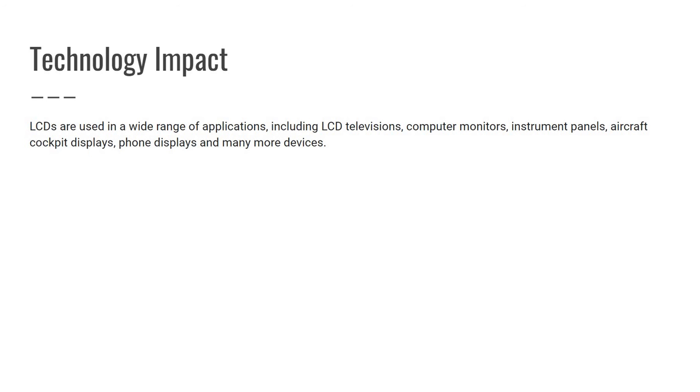LCDs are used in pretty much most modern day things, including TVs, monitors, instruments, aircraft cockpits, phones, and many more devices. Without LCDs, we'd definitely have worse TVs, but everything would also be a lot more expensive because this is currently one of the cheapest ways to produce monitors and screens like this. So that's kind of the technology impact.